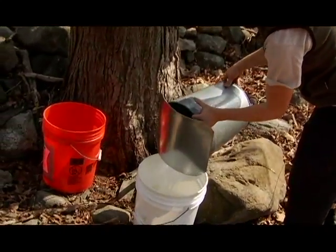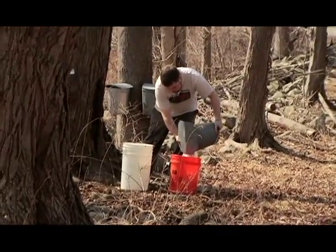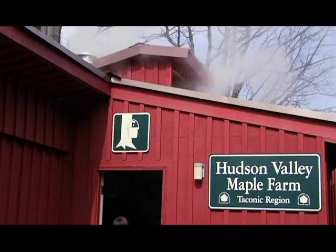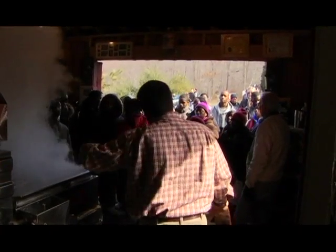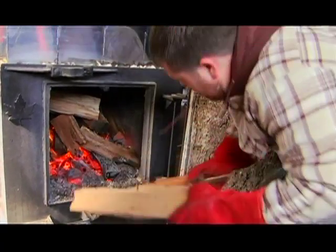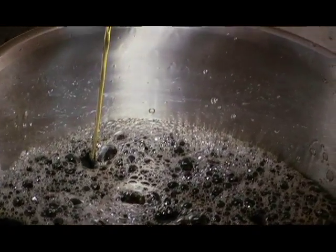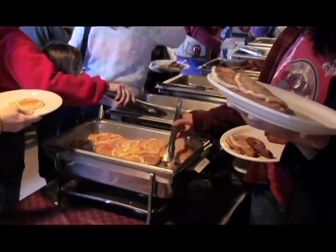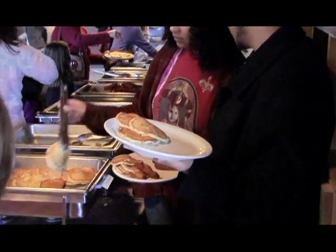Park staff collect the sap of 275 maple trees for the Hudson Valley Maple Farm at the Education Center. Now maple sap, when it comes out of the tree, is about 98% water. The sap flows. A master syrup maker demonstrates how maple sap becomes maple syrup. This is the upper pan. It takes 40 gallons of sap to make 1 gallon of syrup. The park's award-winning maple syrup is served with over 700 meals at the Sap to Syrup Celebration's Pancake Breakfast.